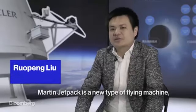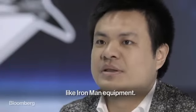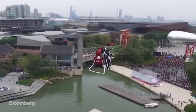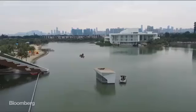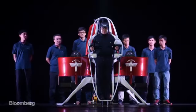Martin Jetpack is a new type of flying machine, like Iron Man equipment. This crazy flying contraption is a collaboration by a New Zealand aviation company and one of China's most exciting tech firms, Kuang-Chi. Think that's cool? Kuang-Chi and its scientist founder are just getting started.